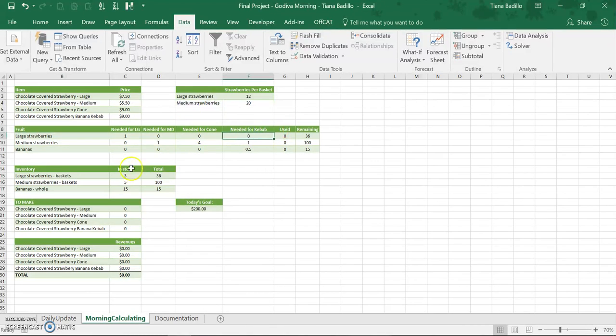You can see here's our inventory, which was pulled from the previous sheet. We've also been able to work out, again, we're trying to make this as easy as possible. You're not going to have somebody go and sit and count individual strawberries. So we can make some assumptions and use them.